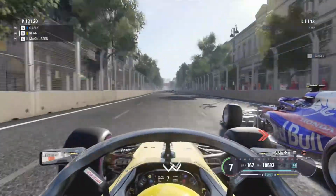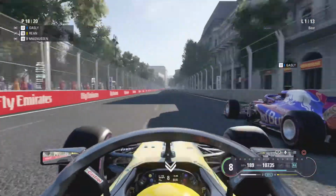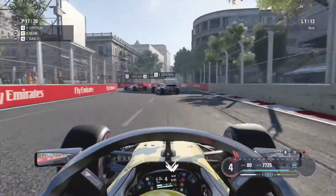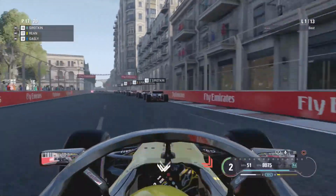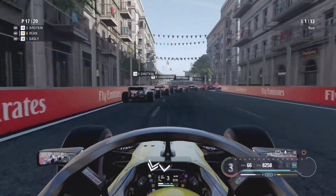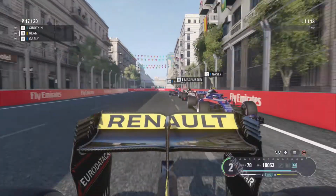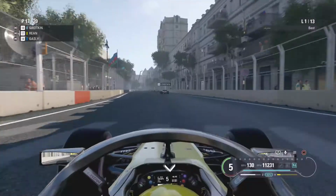What can happen in this race? What can happen by here for Sam Marine? Is that a place for him? That's the place for him. Sam Marine getting pressured by Gasly as he tries to get past Sam Marine.